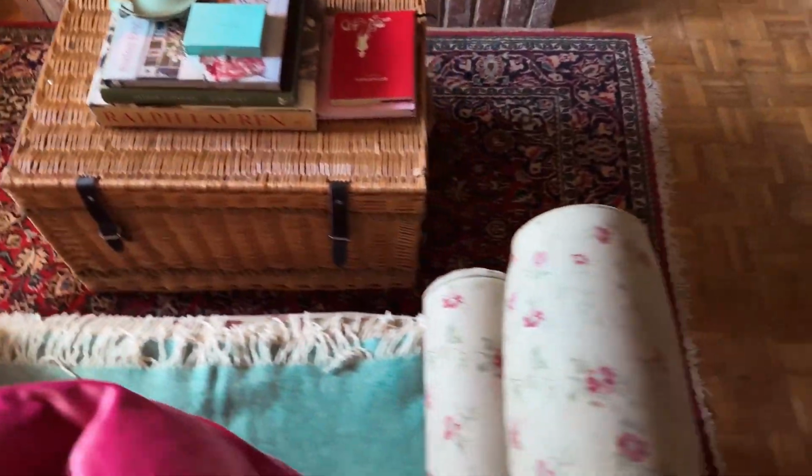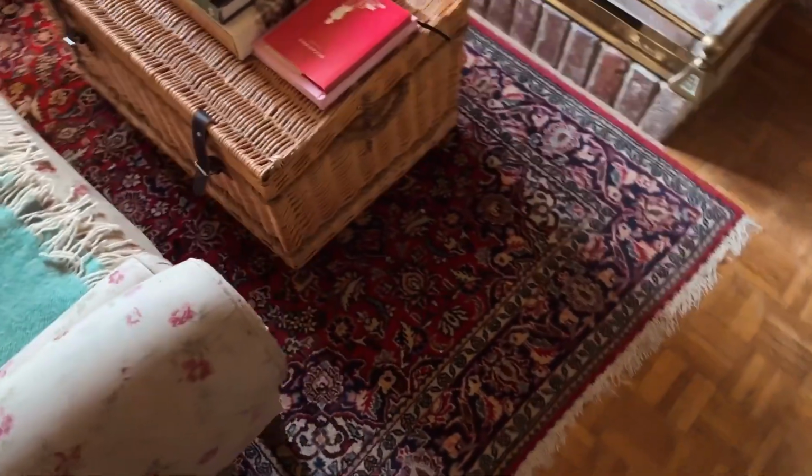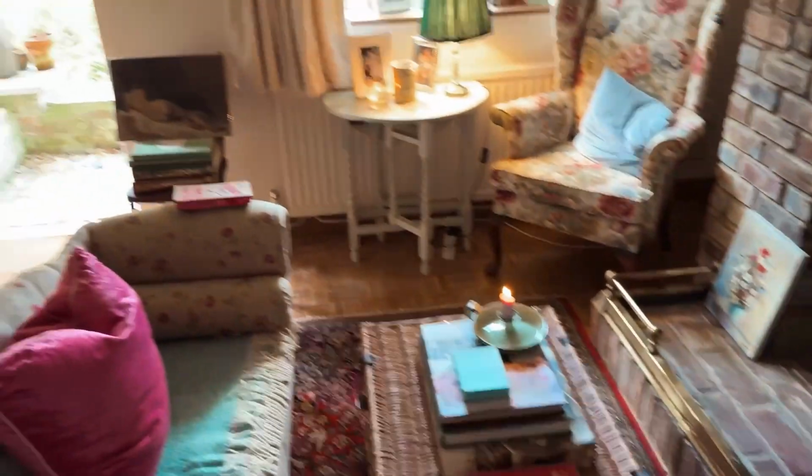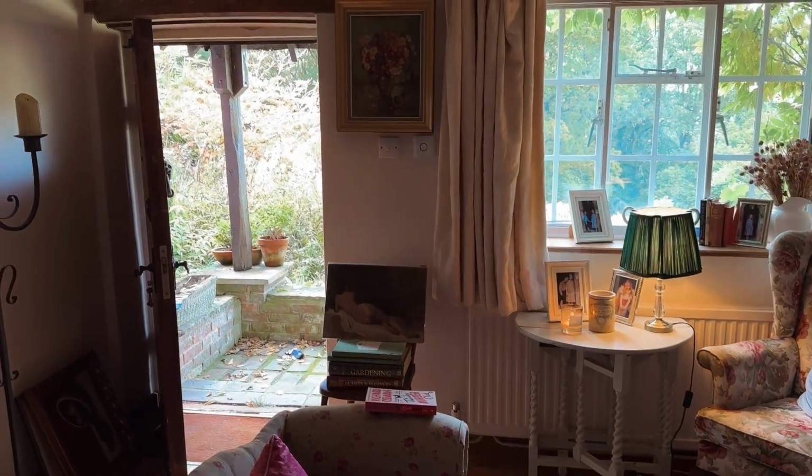This rug is from a chap called Barry, and again, he is at Ardingly Antiques Market. I like it. I bought a couple from him that day, and that just sits out here in the entrance hall really nicely. Such a lovely day out there today. And that's it. That's the little tour of the entrance hall, Cosy Book Nook.